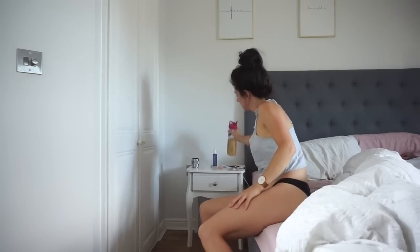So I'm just going to grab my drink. This is just a fruit tea that I made the night before and didn't finish, so I'm going to try and finish that before I leave the house today.